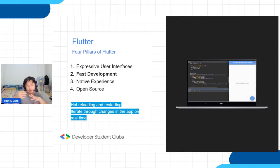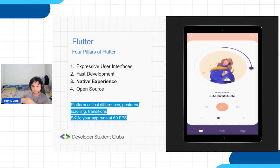At the same time, hot restarting means that you restart the whole application. You just have to click a certain button on your keyboard, and it will restart the app. You don't have to stop the code and run it again, which takes lots of time, and you can iterate changes to the app in real time. So, as I said, it's really fast development. Every save means that you can always see the effects of what you have done to the app.